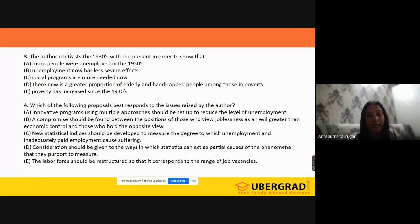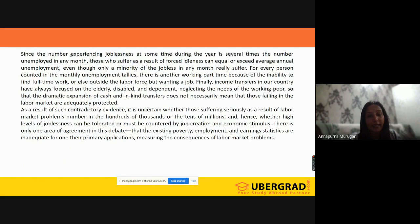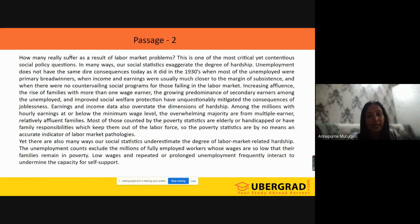So it is saying the author is trying to contrast 1930s with the present. The thing is not very clear, but we know only one thing, that there is something which has happened even in 1930 and even in the present time, and that has been compared here. So let us try to know what they are doing. We can't just randomly come and give the answer. Why? Because it is a specific, detailed question. So what is lingering in our mind? Something happened in 1930 and in the present time. So where do you find this 1930s and everything? It is here. So let us try to read the second sentence here.